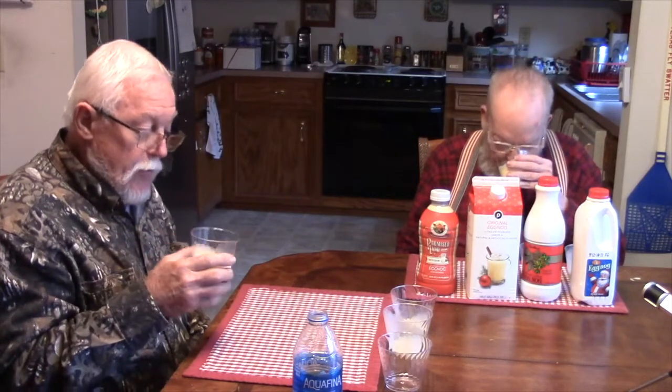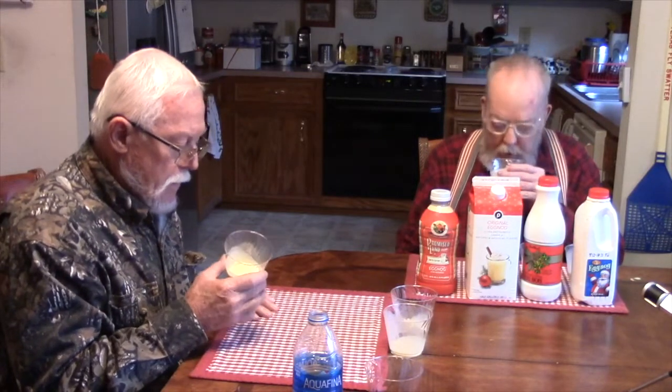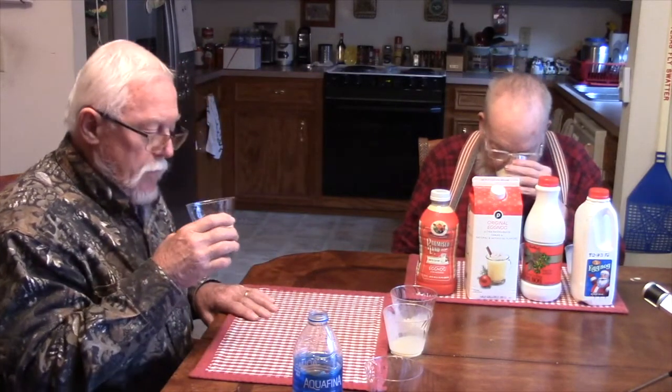This one smells more like eggnog to me. It's not an overly eggy flavor, and I don't really smell a lot of spices. Well, I'm going to have to say I don't smell a thing. It's very, very light on the nose. Yeah, it's so light I don't smell it. Just taste it. Maybe there's something there.